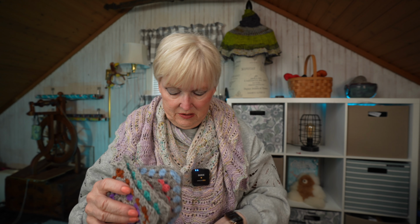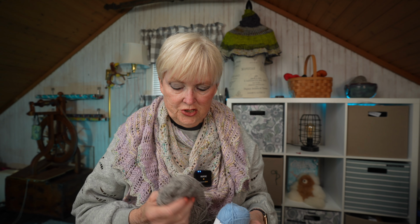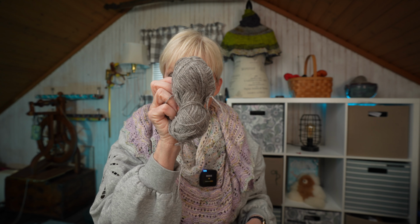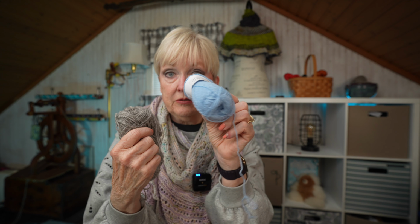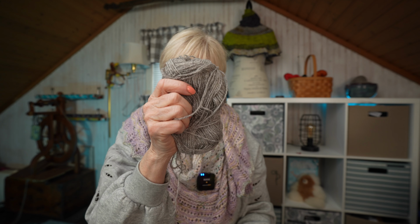And this is Jamieson and Smith fingering weight, 50-gram balls, and the main color is Jamieson and Smith naturals in the, no, these are 25-gram balls. Sorry, this is a 50-gram ball of the natural.